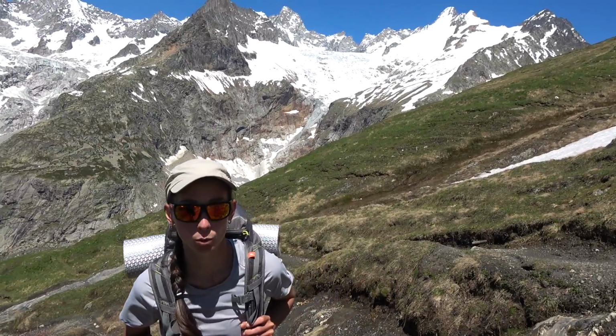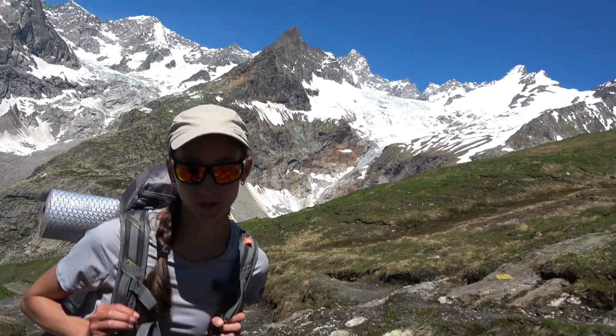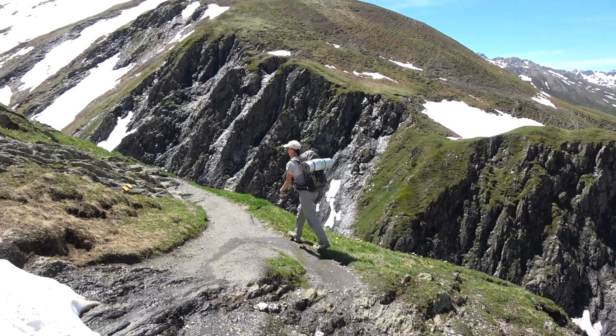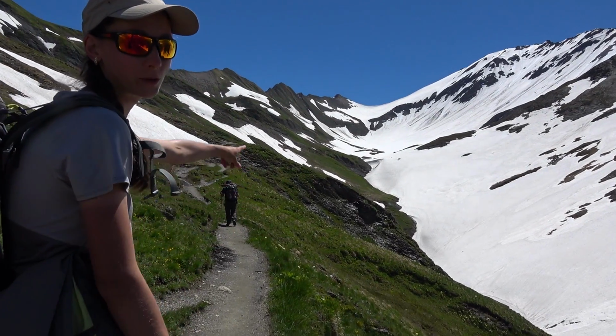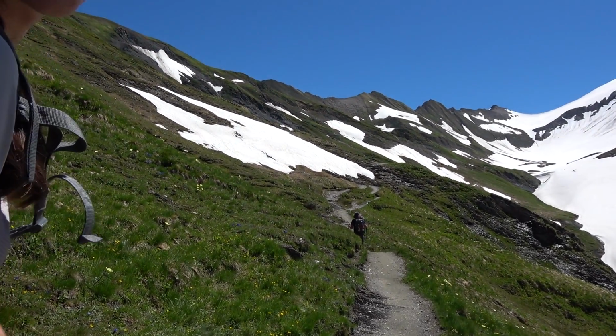The snow is melting everywhere and there are quite a lot of muddy places. They can be even more dangerous than the snowy ones. Very, very slippery. Fortunately, we're not going there in the snow. So good.